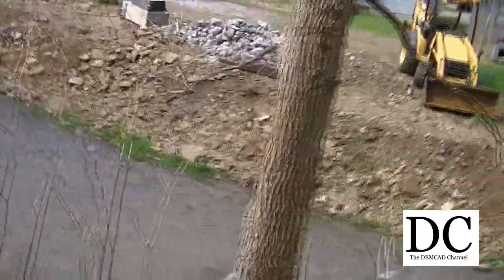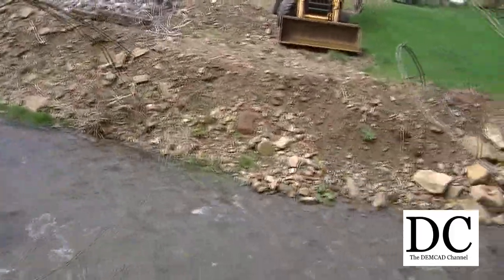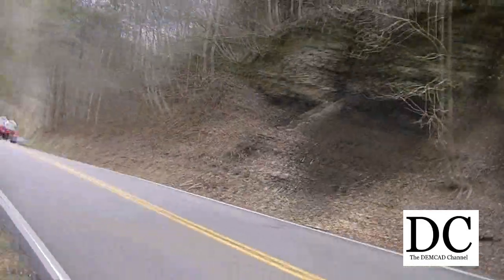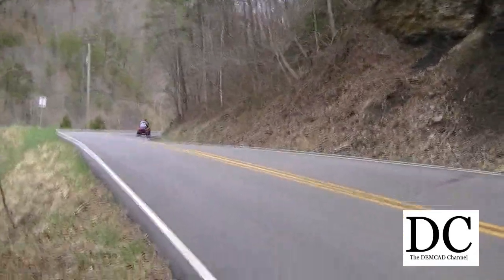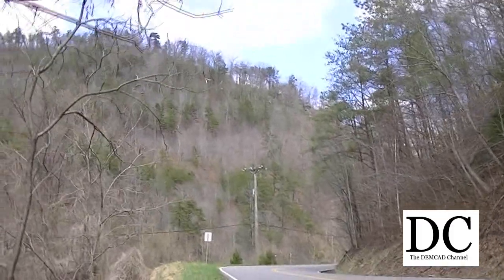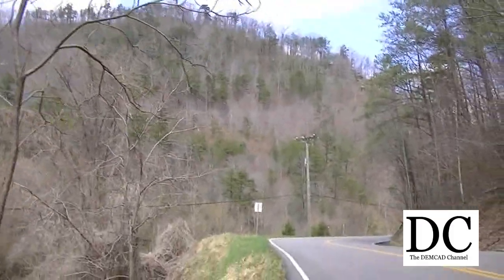But there's a creek right there. You know, in a lot of ways, it sort of reminds me of Ketchikan, Alaska. Well, kind of. It sort of reminds me of Ketchikan, Alaska with all the mountains. It's just a different type of landscape.